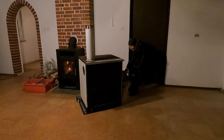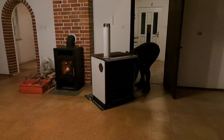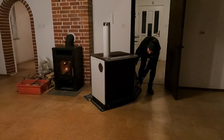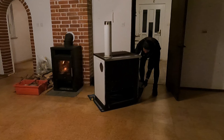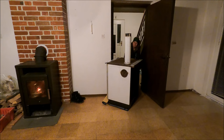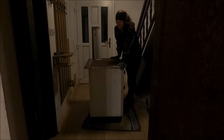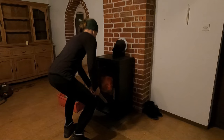I'm good at this! Look at me! You're so heavy! And now this step. I don't know how they're gonna take this down the stairs, but apparently there are four men. Maybe they can lift it. Woo! It's hot. I'm done. This is some heavy stuff. Now they can do it. Oh, it's hot. I'm all sweaty now.